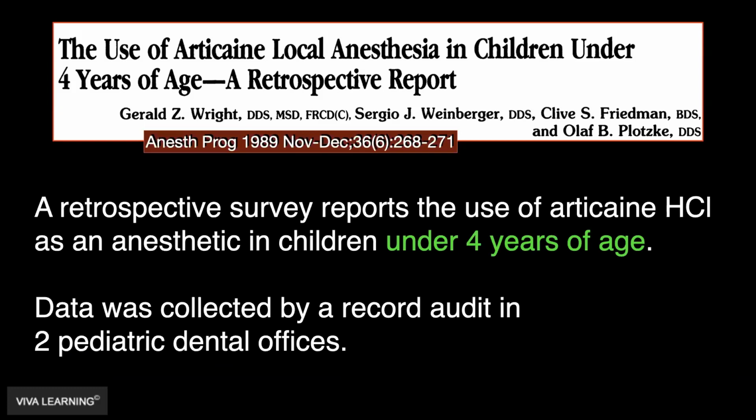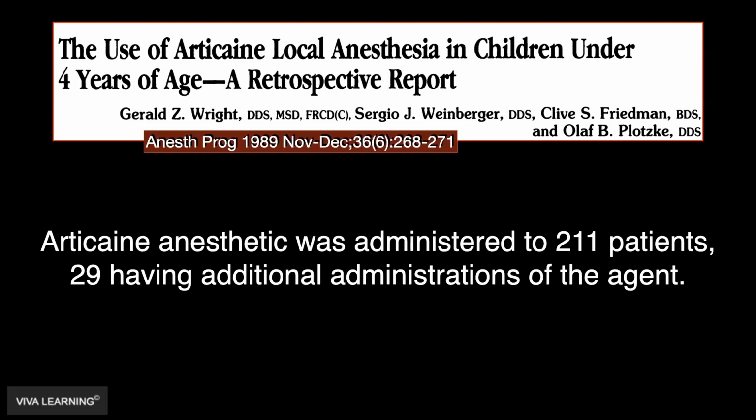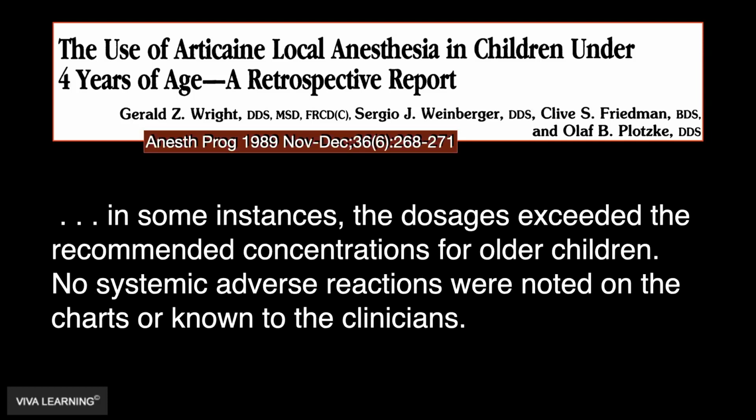So let's look at articaine quickly in children who are under 4 years of age. And the first paper is 1989. Remember, Canada got the drug in 1980, and Gerald Wright, the chairman of pediatric dentistry at Western University in Ontario, looked at the use of articaine from 2 pediatric dental clinics in the province of Ontario. And 211 patients under the age of 4 received articaine. 29 of them had more than one dosage of the medication. And in some of the instances, the dosage exceeded the maximum recommended dose.